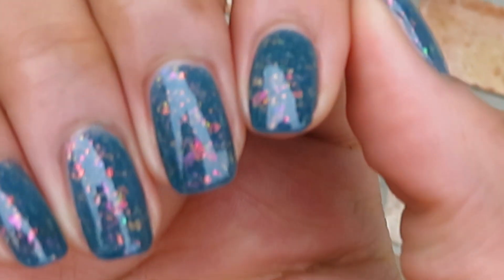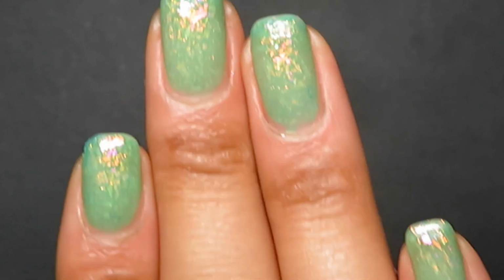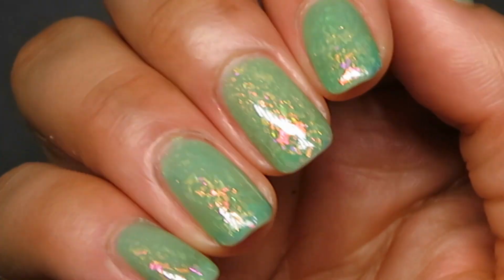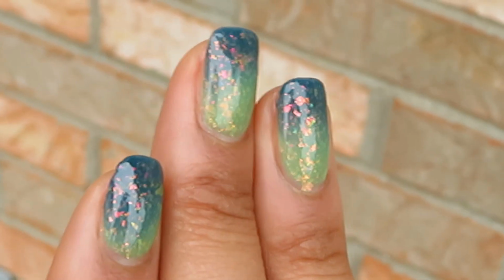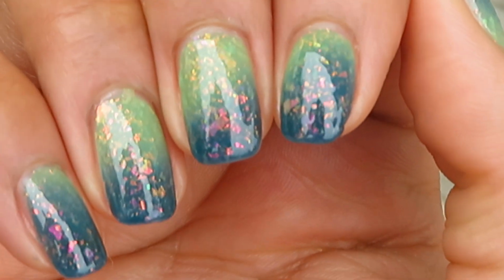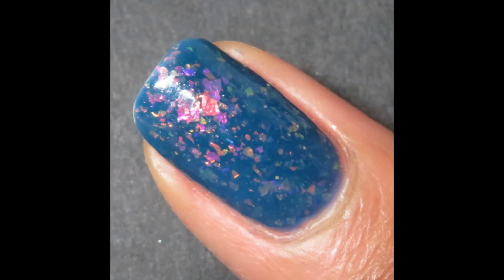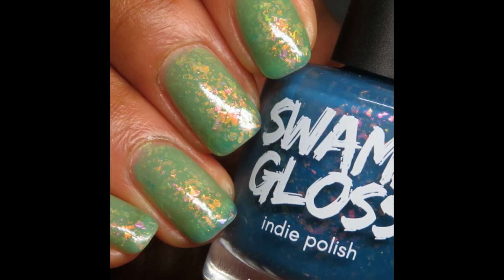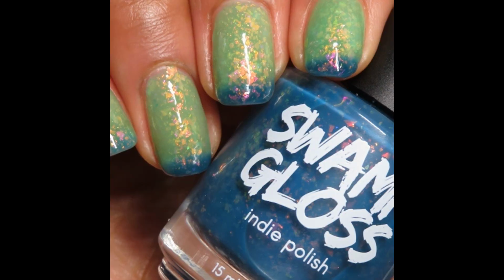Here's what it looks like cold. You can see the pop of those flakes. Here's what it looks like in its warm state. As you can see, I had a lot of fun capturing all the states of this polish. And here's what it looks like with a little bit of both. Pictured are 3 coats of the Cold, 3 coats of the Warm, and 3 coats with a little bit of both.